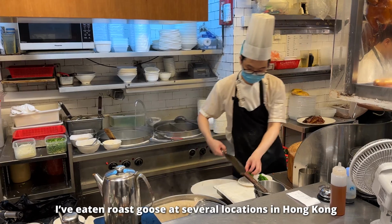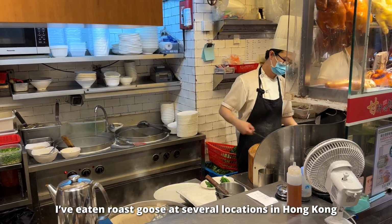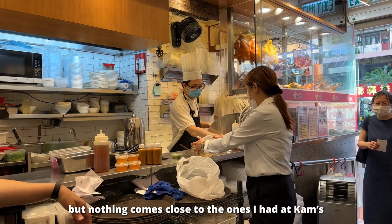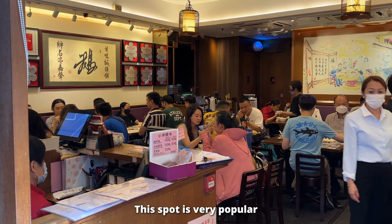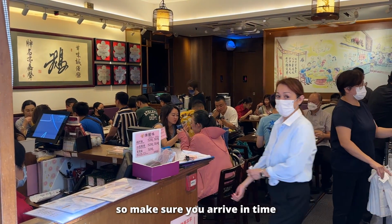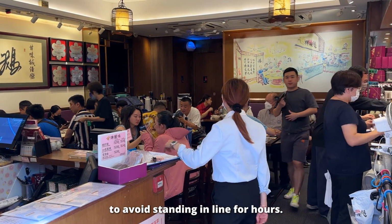Delicious. I've eaten roast goose on several occasions in Hong Kong, but nothing comes close to the ones I had at Cam's, so yes, this place definitely lives up to the hype. This spot is very popular, so make sure you arrive in time to avoid standing in line for hours.